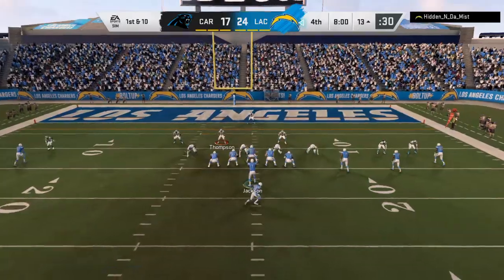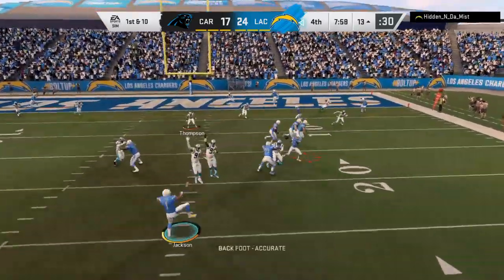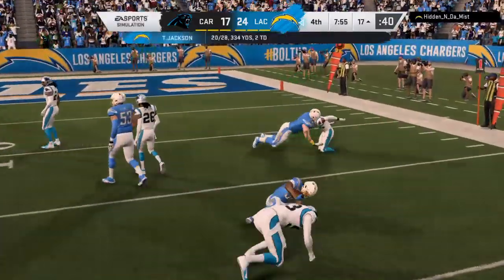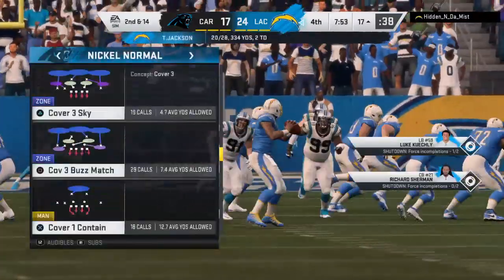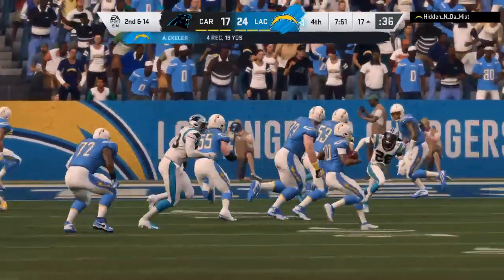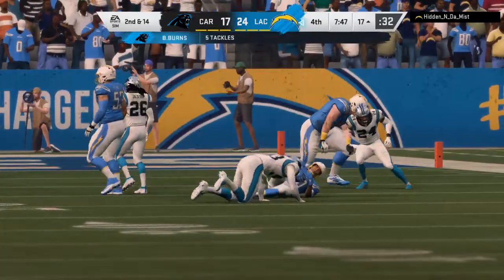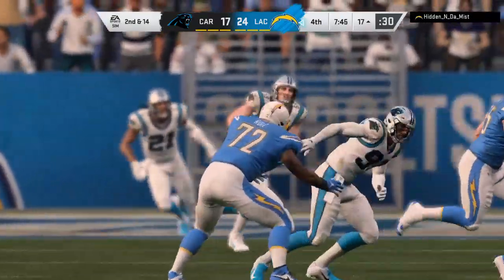On 1st and 10, it's Jackson. On the screen, this is Eckler. And this play gets blown up. They'll lose yardage. Back at the 17. That'll be a loss of 4 yards on the play. And that's going to make it 2nd and 14.